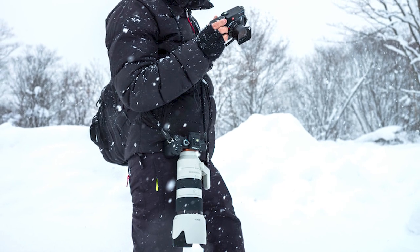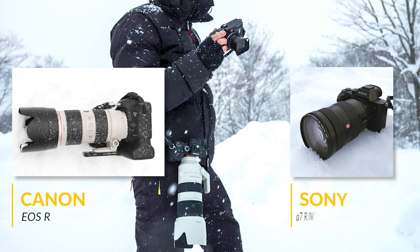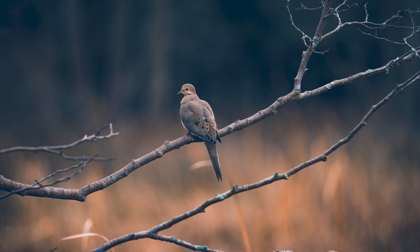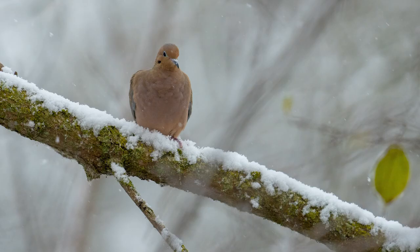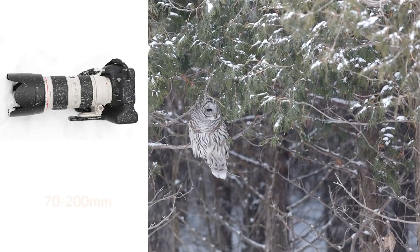Personally, I shoot with both crop sensor cameras and full-frame cameras. Both work well and have their advantages and drawbacks. So whatever you have, take that with you. My lens of choice is very simple. If I'm taking one camera out to capture birds in the snowy winter, I bring the 70 to 200 millimeter lens. This is an all-around great lens.